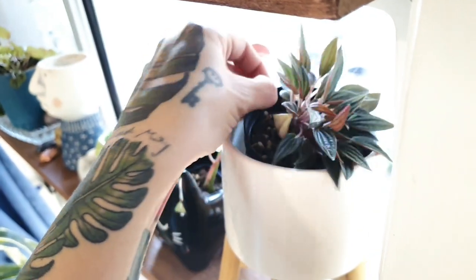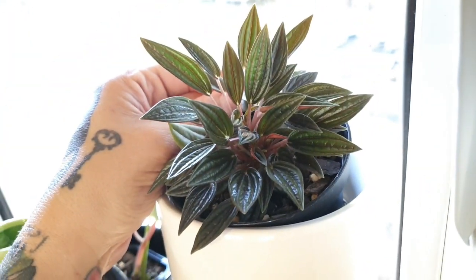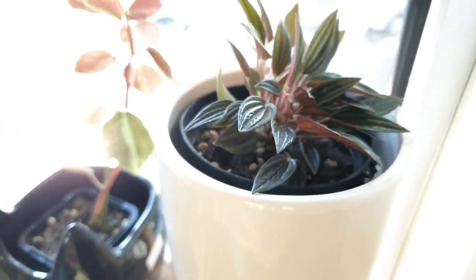Here is a Peperomia Rosso, which was grown from a single leaf cutting. And now look at it. Super happy, big, lush plant. Really happy with that one. You can still see the original leaf. It was propagated hiding in under there.